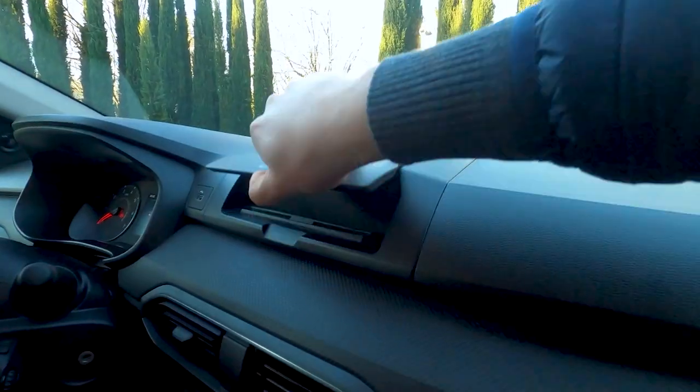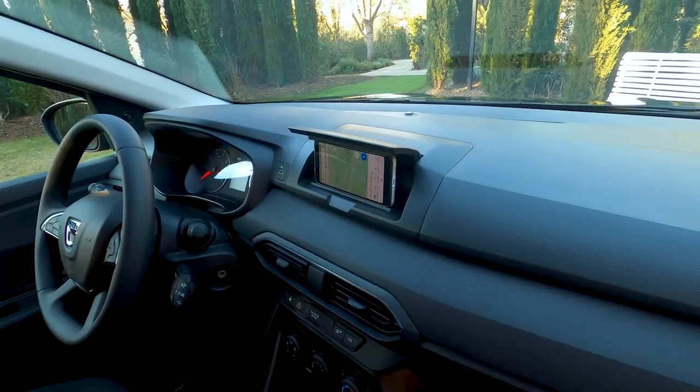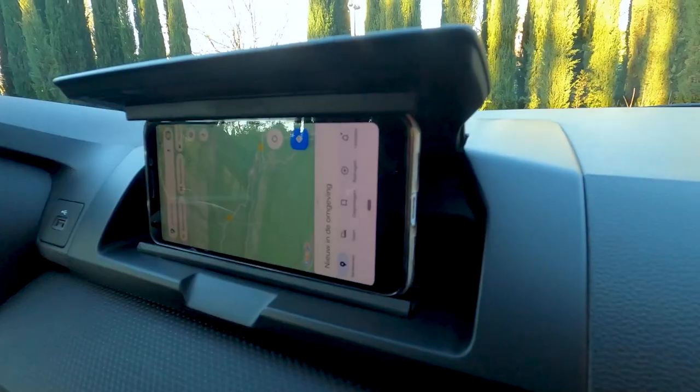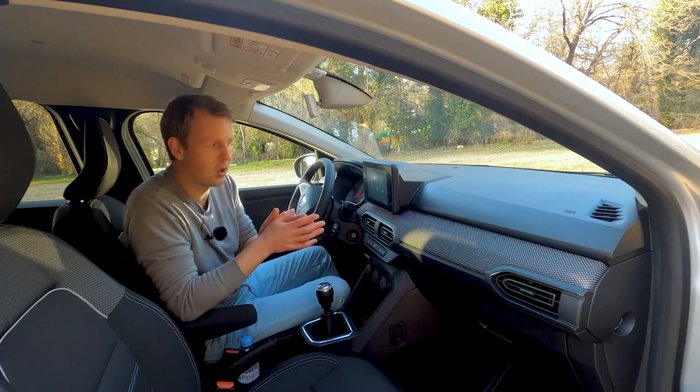You click in your smartphone and then you can install the Dacia app and then you can use your smartphone to use some different functions on the car. But you do get the buttons on the steering wheel as standard to use some functions in the car.